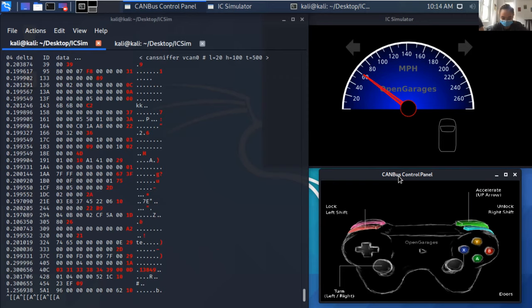Okay, not sure if everyone noticed, but as you see, this needle is moving. The answer for this acceleration and deceleration is actually CAN ID 244. So I'm going to let the needle drop all the way to zero. I just want you to pay attention to 244 over here, and look at the second last byte. Currently it's saying this is all zeros and then this is 01.